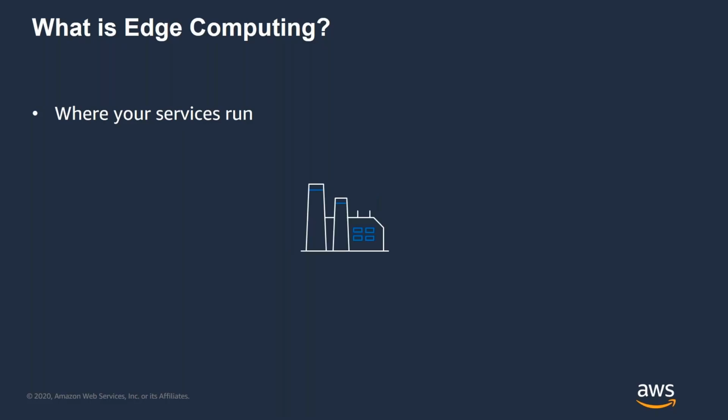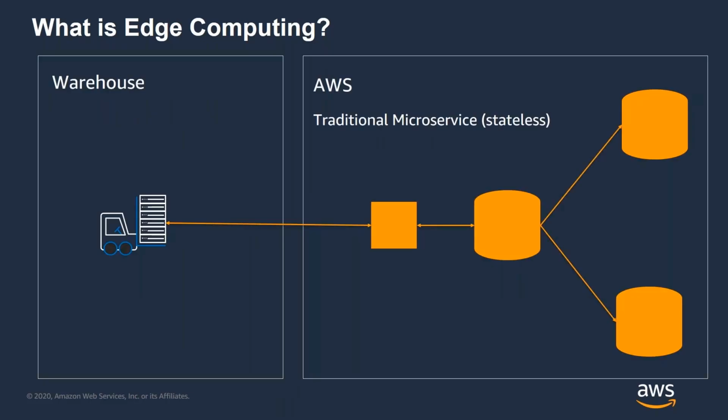Or then there's the other extreme, which is a complex factory with a lot of things going on. And you're pretty sure the endpoint needs to be really close, like maybe in the factory. And then how your services run. The traditional microservice stack is stateless, and all state lives in a database. So it involves checkpoints to the database, lookups to the database.